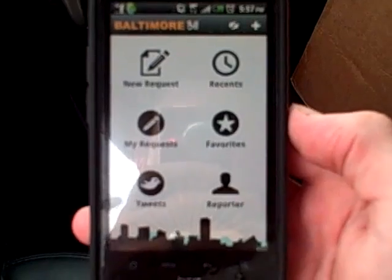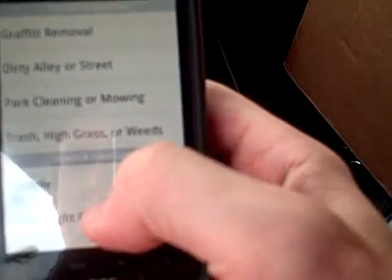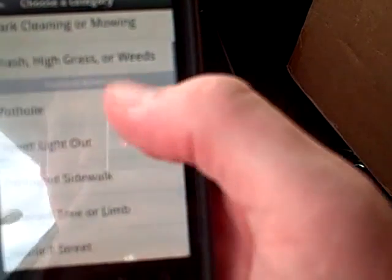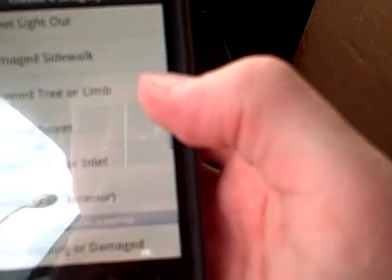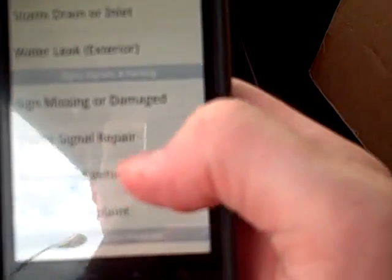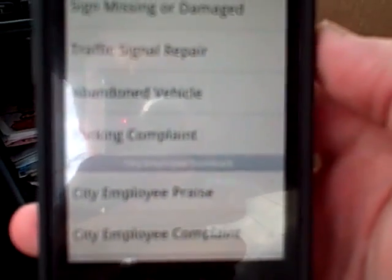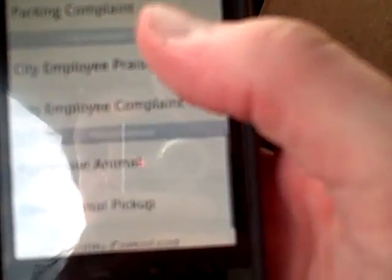Very easy to use. You can do new requests up here. You've got graffiti removal, trash, street light out, down tree limb, water leak. One thing I really like about this, you can give city employee praise listed there, which is great. Aggressive animal, other. So you've got a whole list of options here.